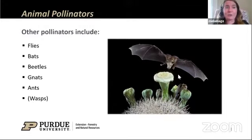And in Minnesota, we don't have bat pollinators because all of our bats eat insects and they don't actually drink nectar. So that's a fun fact from Minnesota.